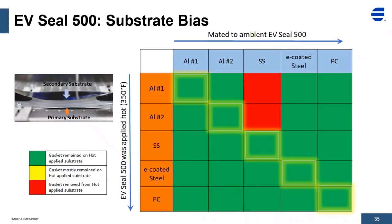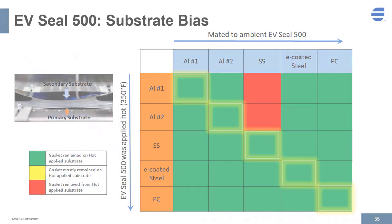EVSeal 500 tends to favor the substrate upon which it's applied. Only a couple of instances where different results occur are shown in the chart above. We will need to test your specific substrate to know exactly what to expect on your project.